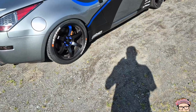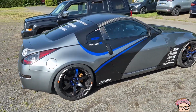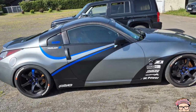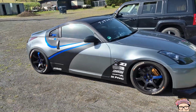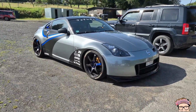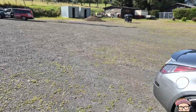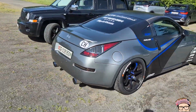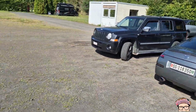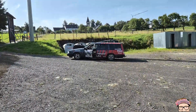Stay tuned. And just as we are about to leave the campsite, there's a very nice 350Z standing here. That's kind of cool. Just dumped our trash. Let's head out to where, I think, we'll see more of those cars. The Nurburgring.